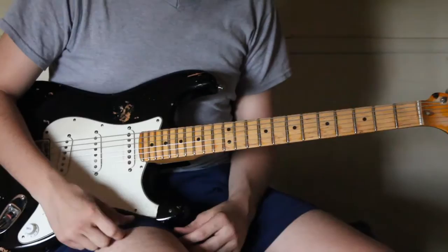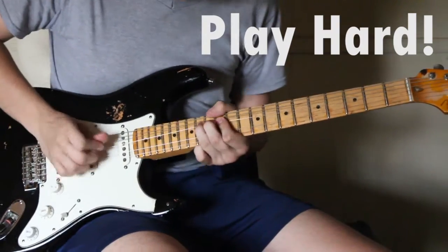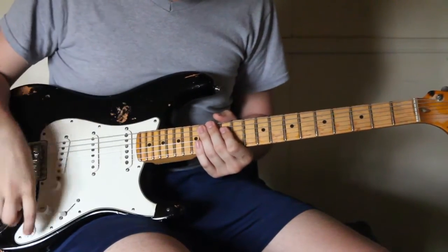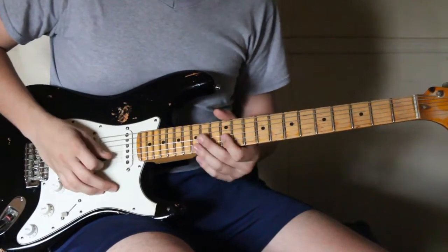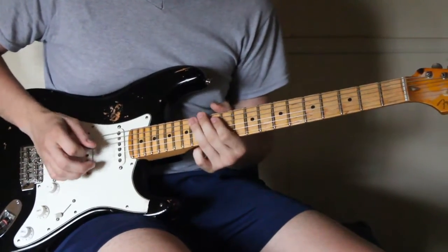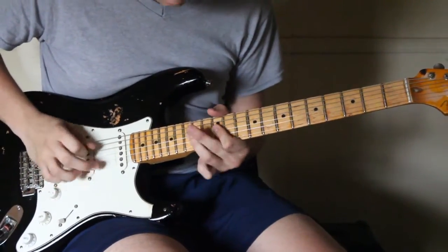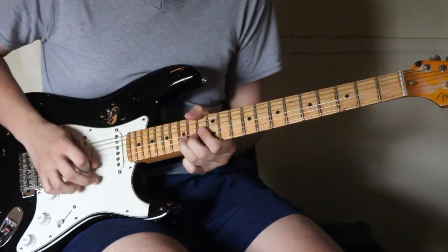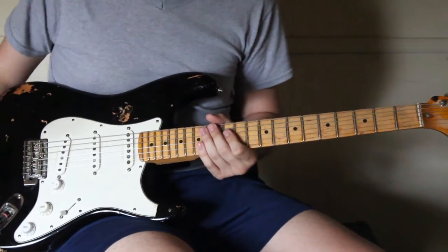One thing I know about Rory is that, obviously by the look of his Stratocaster, he hit the hell out of the strings, really hard. The most key thing of Rory Gallagher is the pinch harmonic. He did a lot of pinch harmonics. You'll want to watch another video on how to do pinch harmonics, but he did that so much in his playing. You're going to want to get that pinch harmonic down.